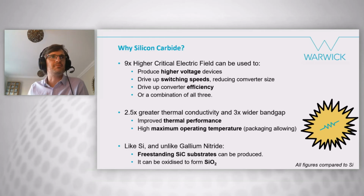From a material standpoint, silicon carbide has some of the benefits of silicon as well. It's a freestanding substrate. You don't have to grow it on anything like you do with gallium nitride. And it can also be oxidized. With all of these MOSFETs, you have to produce the MOS region, the gate region, which is a metal oxide semiconductor. And the first fabrication process to achieve that is oxidizing the semiconductor surface. And so you can form this natural insulator, silicon dioxide, with both silicon and silicon carbide.